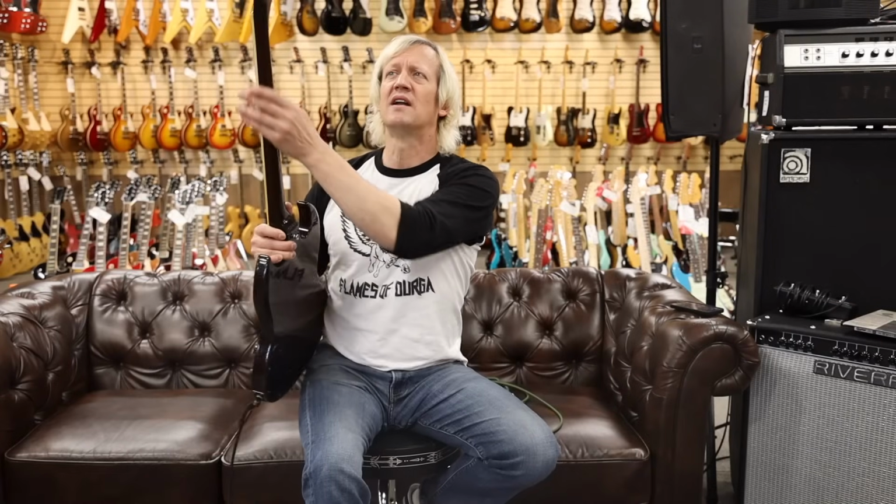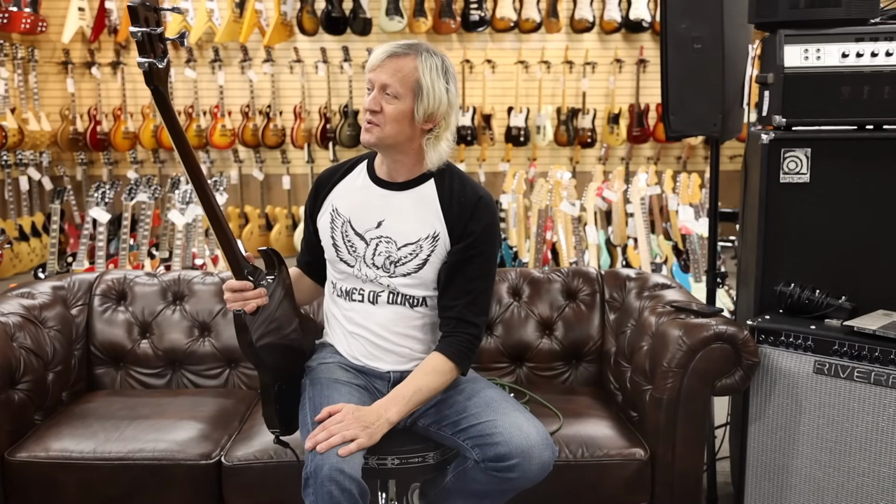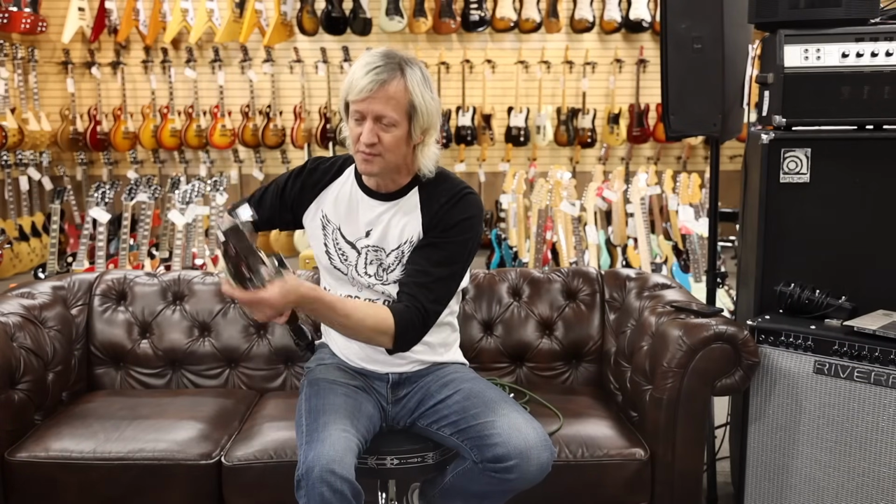And you had to be kind of careful with these, because with all the material missing here, it's not as strong as a solid headstock. So a lot of these you see down the road have been repaired. But this one's super clean. You can see all the checking on the neck, really nice.